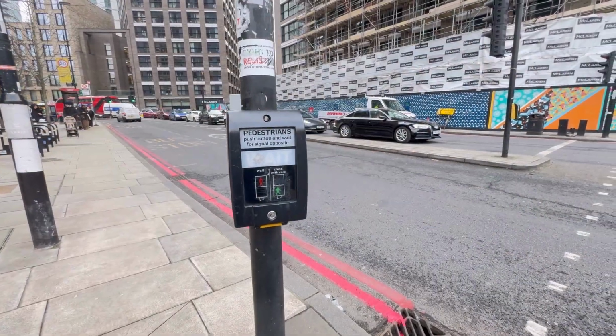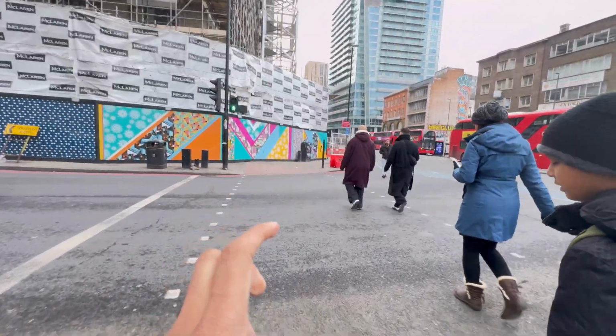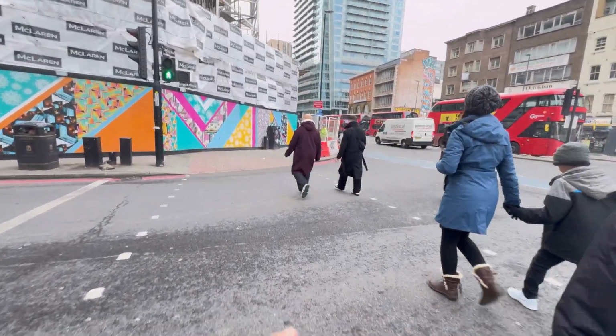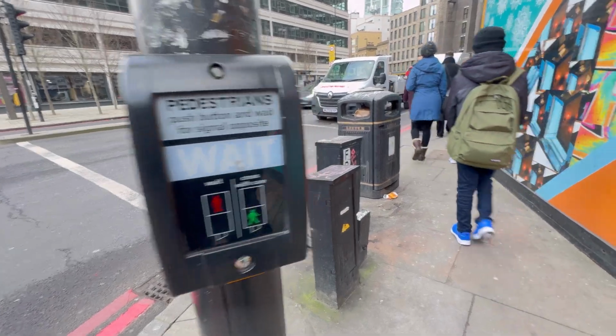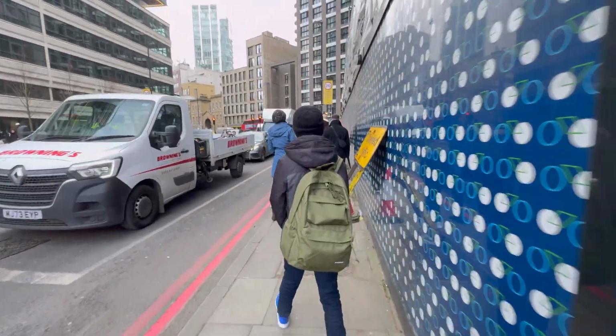This is a cool pedestrian wait sign. So you have your green lights, and then there is a little screen. So yeah, this little wait sign. So that's the combination that will tell you whether to wait or walk.